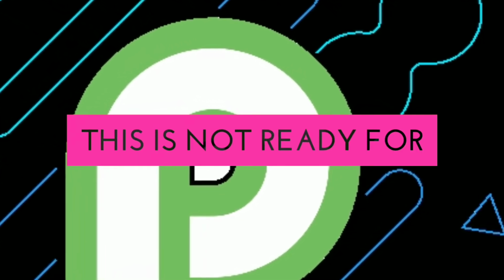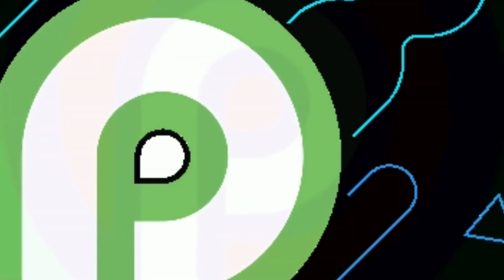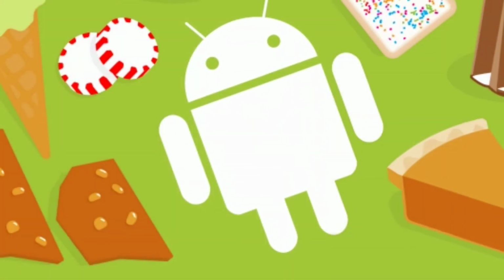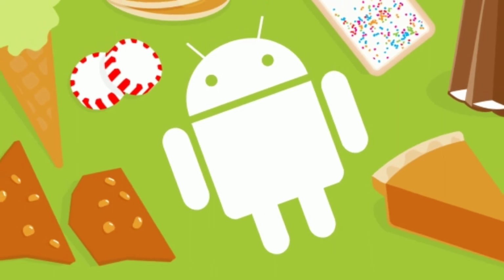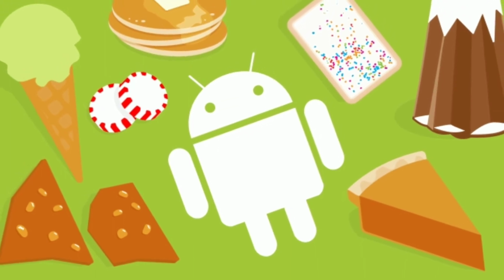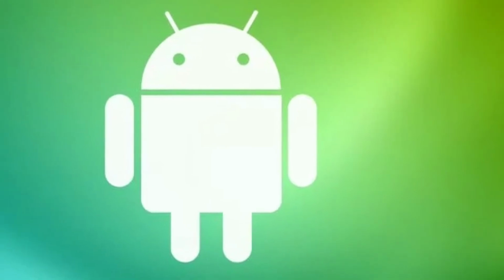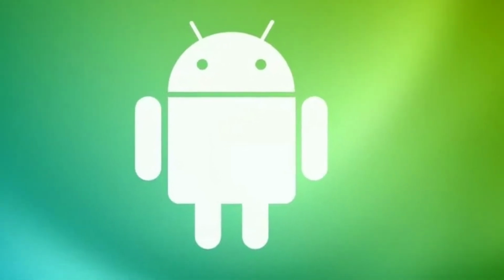This is not ready for you to use yet. This point doesn't come from Google, but I think we can trust it enough. Every time a new version of Android is released to developers, this is an unstable, unfinished version of Android with features that might not even make it to the final release of Android P. Unless you are working on an app, you probably don't want to install the first version of Android P on your phone. If you do install it on a phone, you probably don't want it to be a phone you rely on for anything important, but if you absolutely must have it right now.